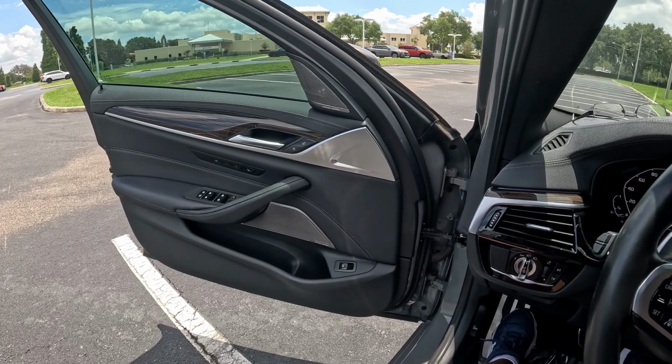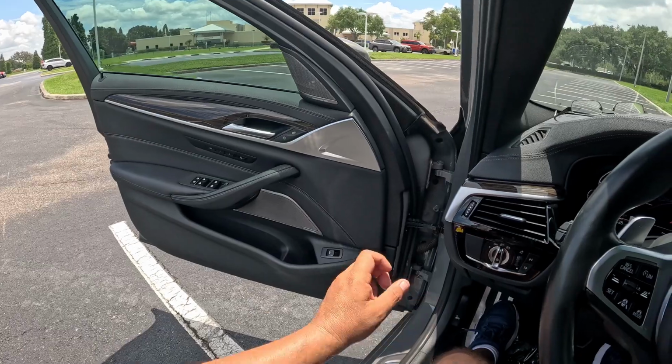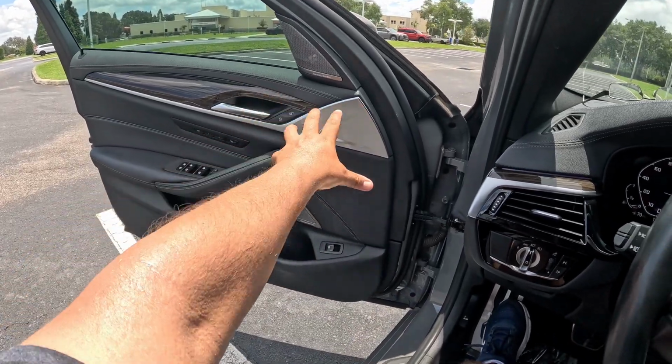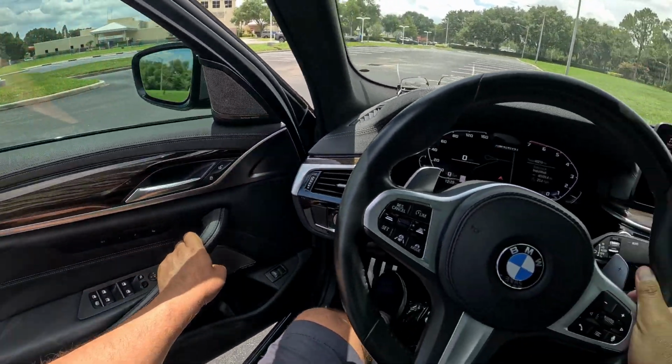Oof, we got some burbles there, as you can hear. Oh man, this thing just sounds so good. What an awesome exhaust to put on this thing. As you can see guys, all the really nice aluminum trim just all works together in this higher end trim. Let's go ahead and close the door.